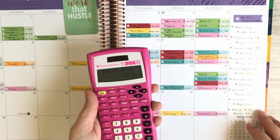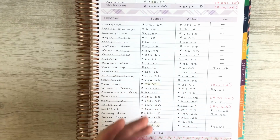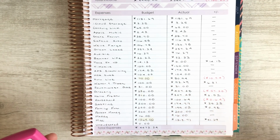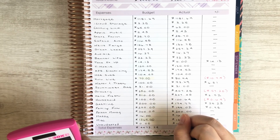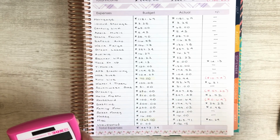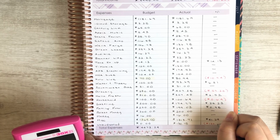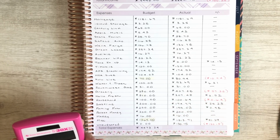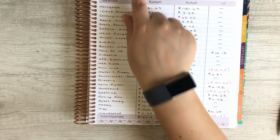So unbudgeted was $130.15. And with our budget changes in May between sinking funds and having a miscellaneous budget, I'm really hoping to pretty much completely eliminate unbudgeted items. That's the goal anyways, because I don't enjoy unbudgeted items. Okay, so $130.15.